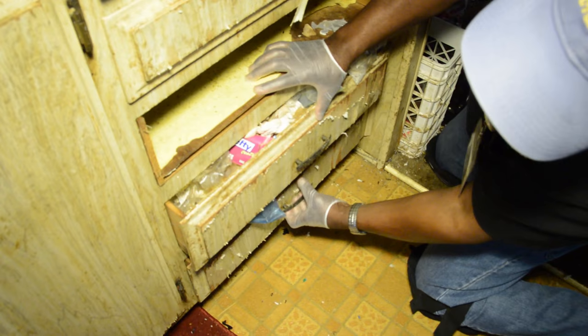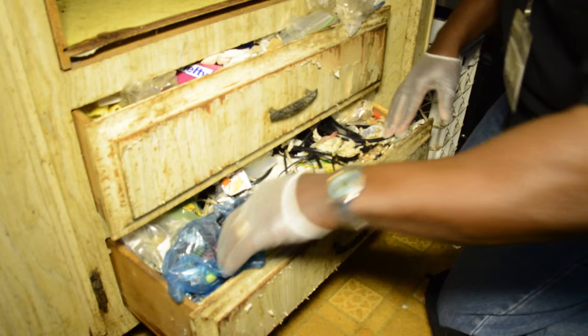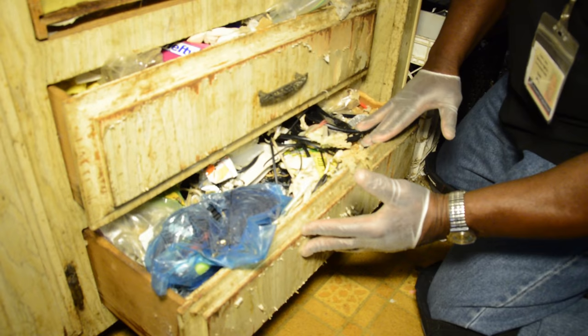This is the lower drawer. Of course, again, you see the same thing. Pretty tough to pull out, huh? It is. We can't pull them all the way out. Oh, okay. I thought I saw something walking there.